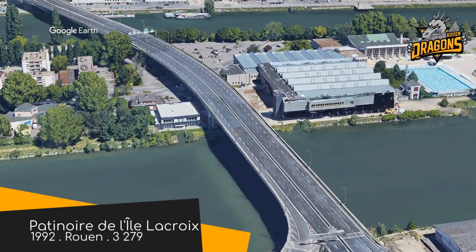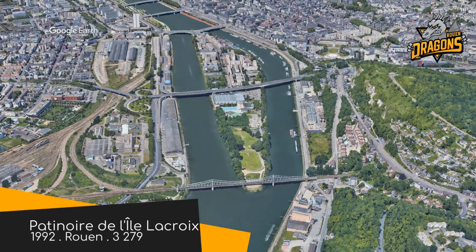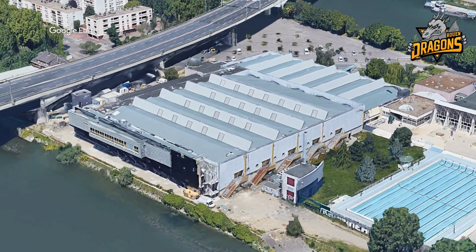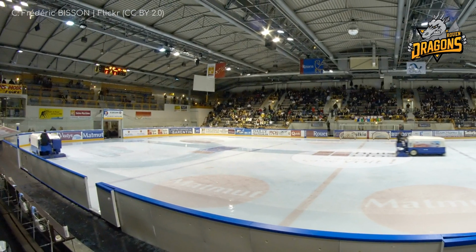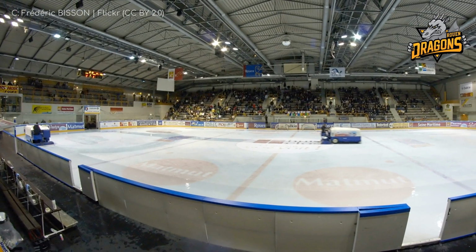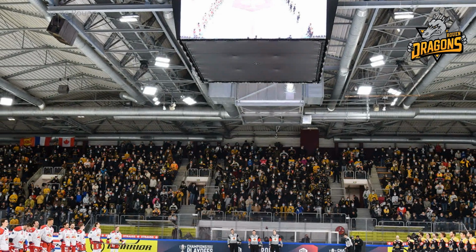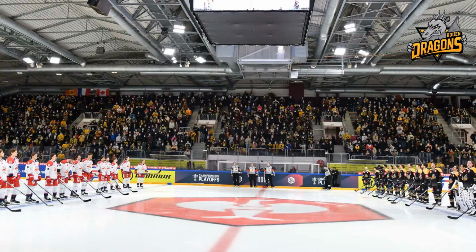Patinoire de l'Île La Croix. This is situated on and named after an island in the middle of the Seine River. The island emerged after the river was dammed back in 1967. Needless to say, the locals were absolutely gobsmacked to find a perfectly functioning ice hockey arena emerge from under the water. Although underwater hockey is a thing, so that's probably what it was there for. It is pretty straightforward in here. Oh, and they only just got this cube video board after a 2021 renovation.